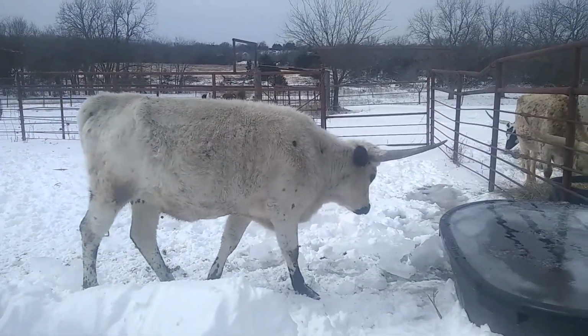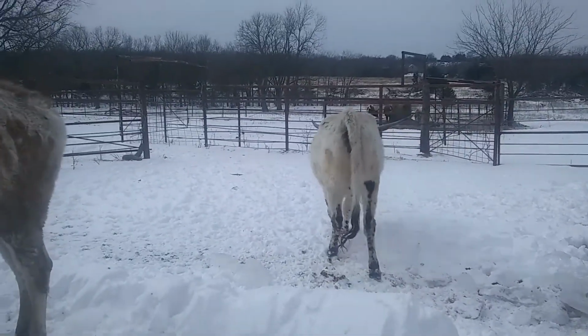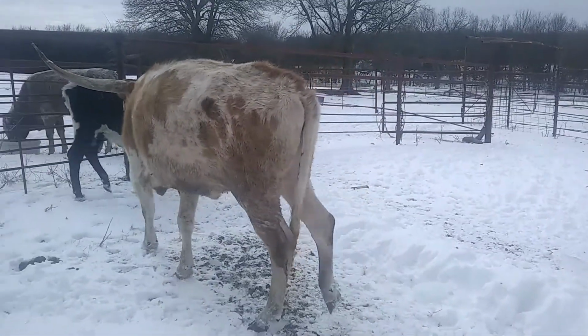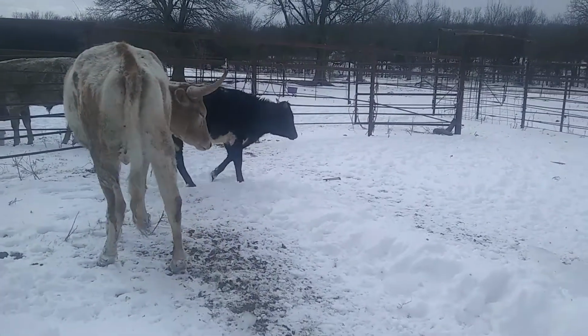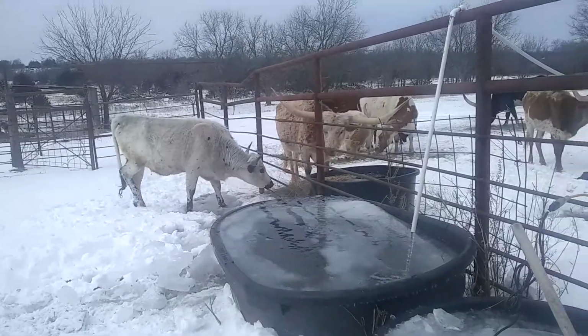Anyway, this is one of our sale cows, and hopefully she maintains condition for the sale next month. And then that's Aglet there. So nobody's really happy, but they're all alive, and I tell you what, that's a pretty big deal.